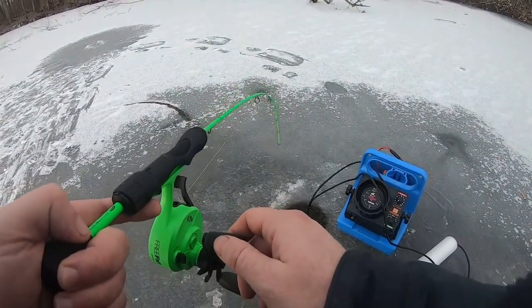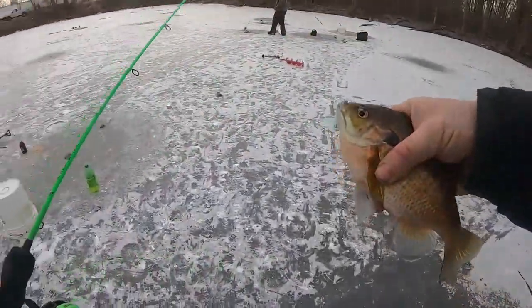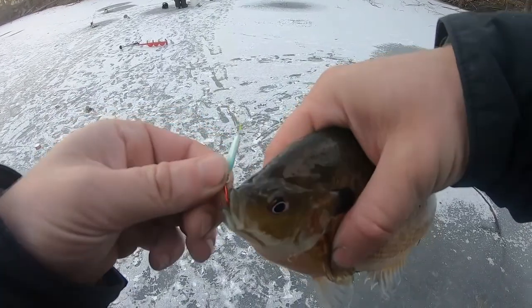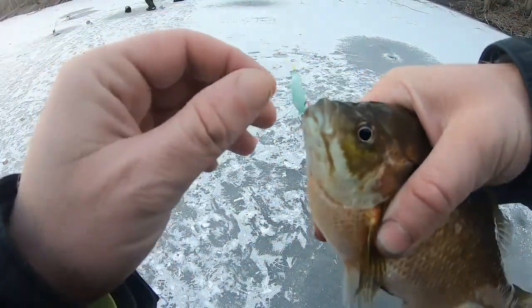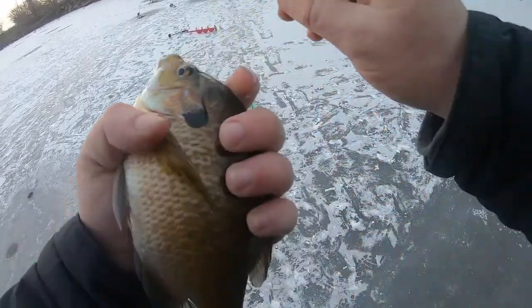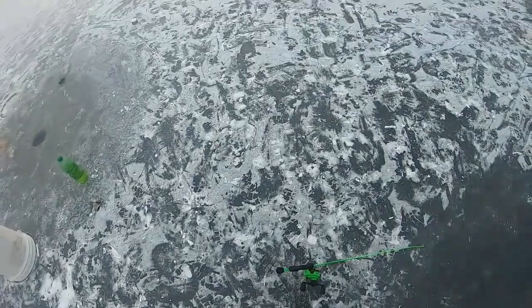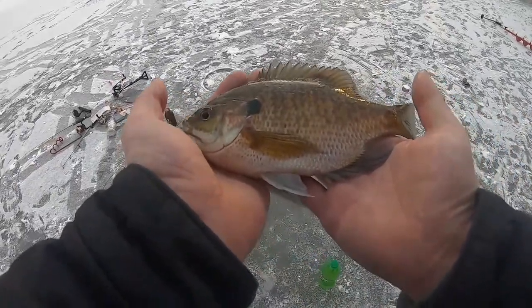This one's acting like it's got some muscle to it. Oh yeah, slab gill. This guy took this little spoon to pound town. Oh man. Easy there, buddy. Right in the side of your face. Oh shit. Oh, you don't want to go in my coat. Another decent bluegill. Very purple. There we go.